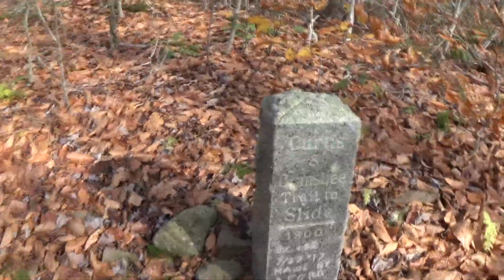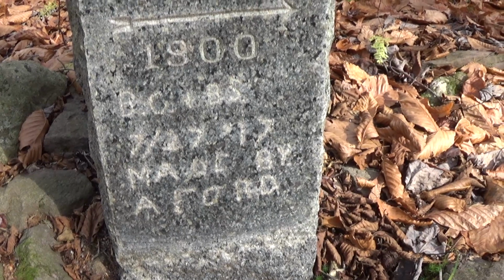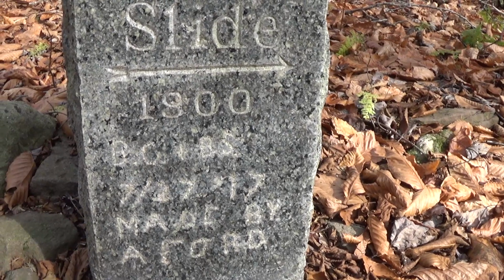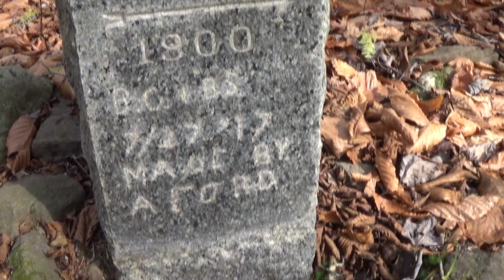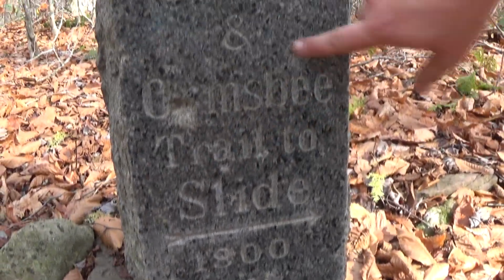But there's something I want to address that is totally not cool to do. Look at this. Here's a monument for going up to Slide Mountain, right? On 7/27 of '17, somebody thought it was a good idea to chisel a message in there. What's it say? It says BC something, 7/27/17, made by a Ford. Now, who in their right mind would do something like that? Somebody knocked that out too. Yeah. Right there. That's just not right. Yeah, come on, guys, that's not cool. That's not cool at all.